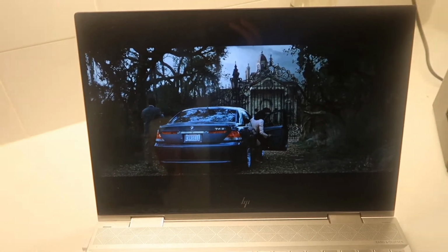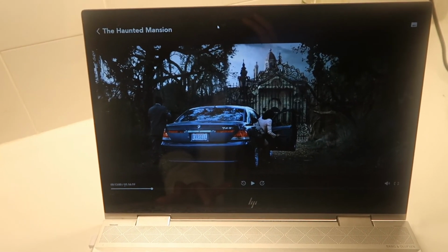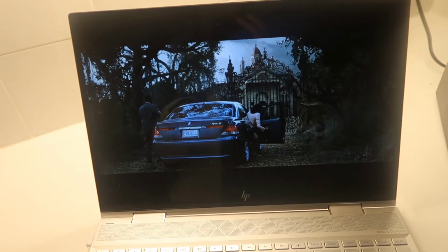I ended up finishing that show Baby on Netflix. It was so good. So I'm just watching The Haunted Mansion on Disney Plus right now. I really love this movie. It's actually so good. It's like a major throwback.